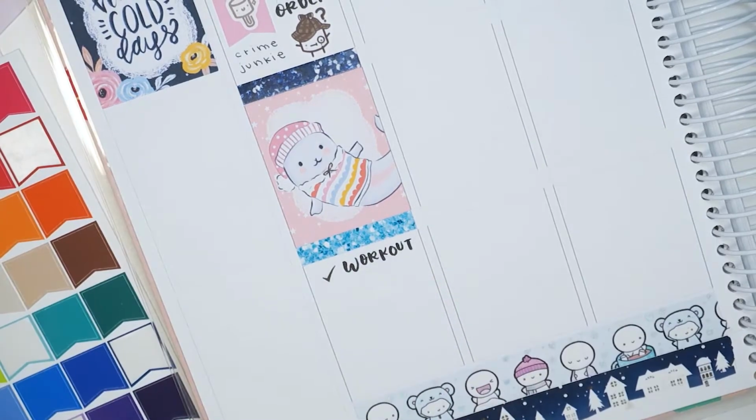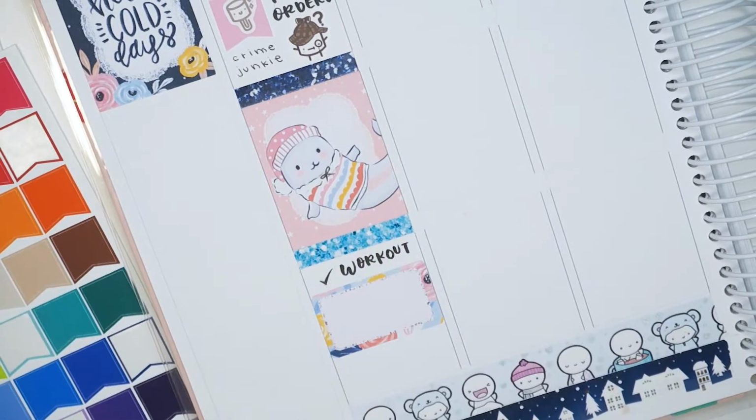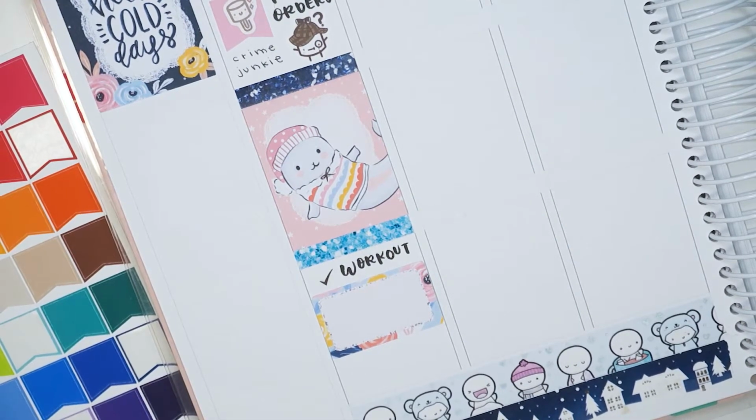And I like to listen to true crime podcasts while I pack orders. And on Mondays, Crime Junkie releases an episode, so I listened to that. I love adding these little silver foiled bows from The Giving Girl on full boxes, just to add a cute little shiny touch to the Seals sweater.